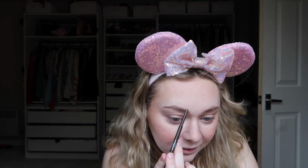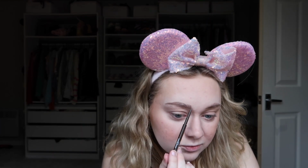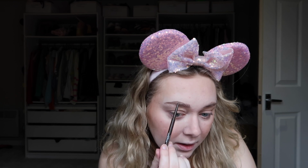I feel like that's how you can tell a good eyebrow pencil, because the strokes are quite faint and thin. Like, I definitely prefer eyebrow pencils. I don't know how well you can see when they're really thin, because it just means that it looks really natural, I think. Or at least those are the eyebrow pencils that I tend to go for.